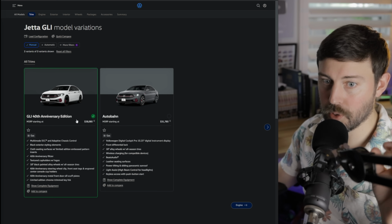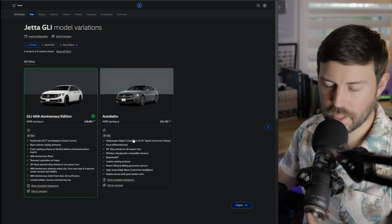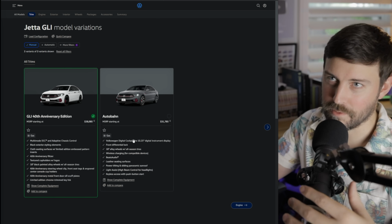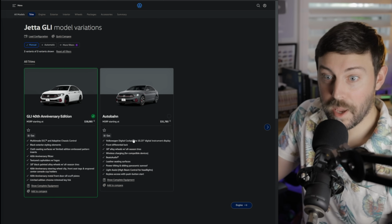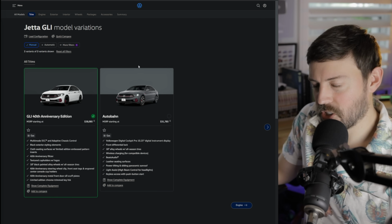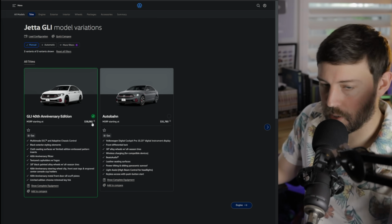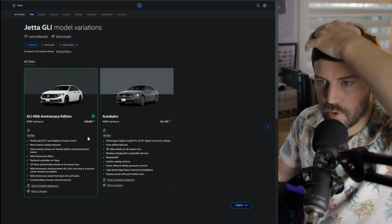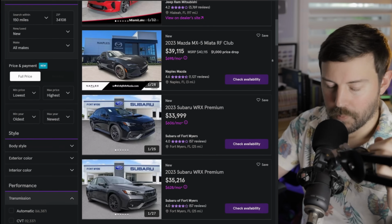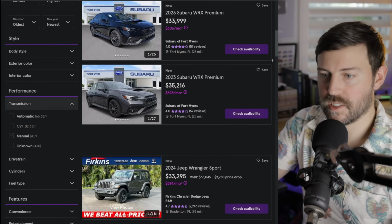I also reviewed the GLI maybe a couple of years ago at this point. The gears were really spaced out, and the shifter was a bit loose and floppy, but it's still a manual, and it was still fun to drive. They narrowed it down to just the Autobahn, I thought, a year or so ago, but now it looks like you can also get this anniversary edition for a little bit less money, so that'd probably be the way to go for most people. Which vehicles on the list today do you want in a manual transmission?